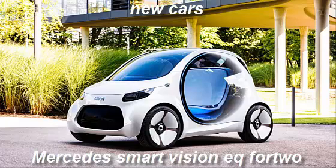transport. The Smart Vision EQ Fortwo is a cool two-seater and, like all smart models, scores with a maximum of room in a minimum of space. The vehicle communicates by means of a black panel grille and LED displays which replace headlamps and tail lamps. The side windows are covered with a special film onto which information can be projected from inside.